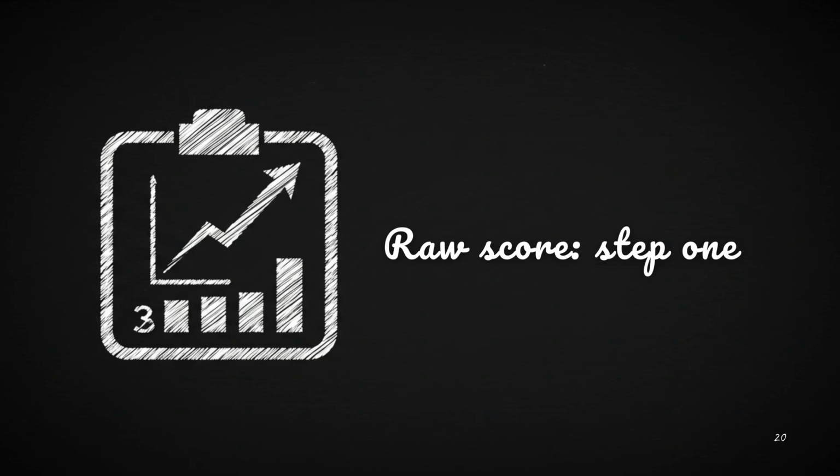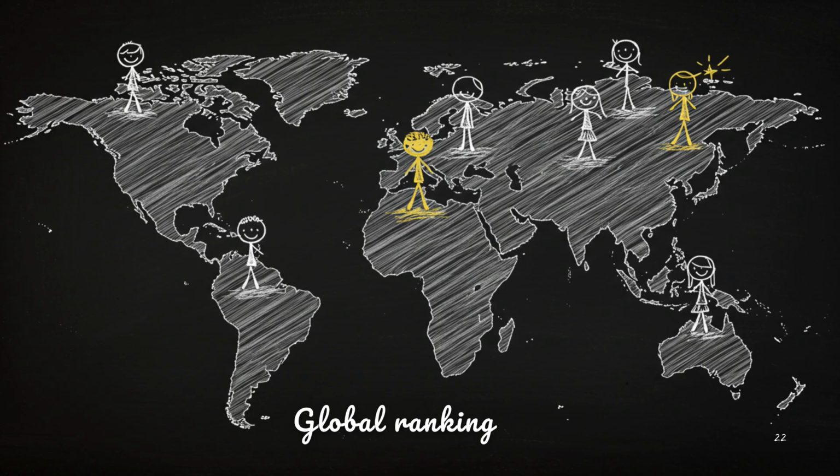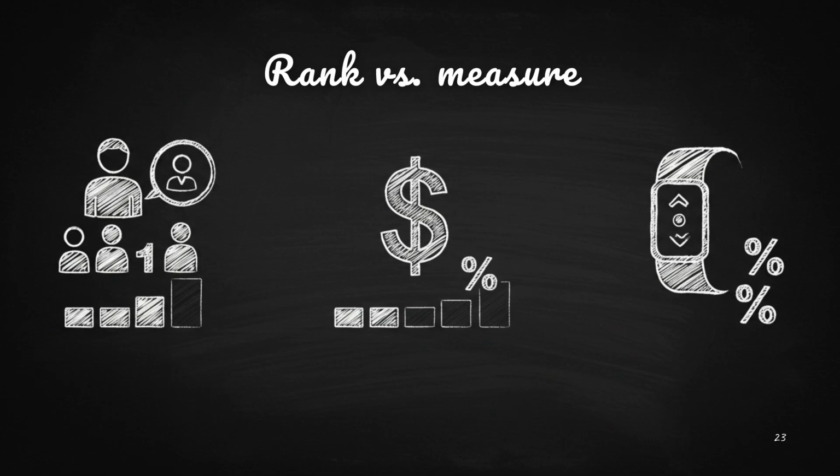In exams like SAT, GRE and GMAT, your raw score is just step 1. What colleges really care about is your percentile, because that tells them how you stack up against the rest of the world. Same goes for performance reviews, salary benchmarking, even fitness apps. Percentiles rank you, percentages measure you.